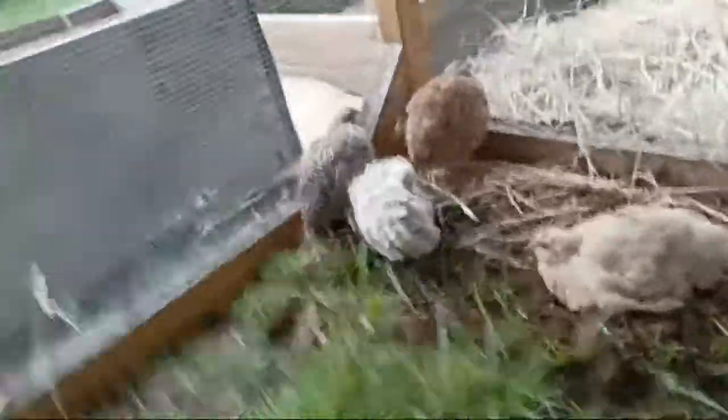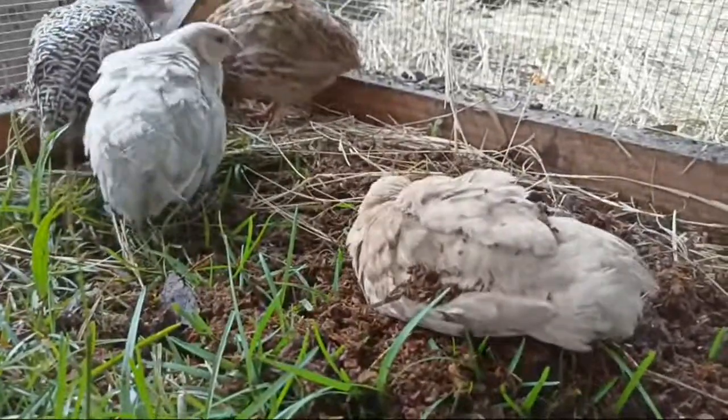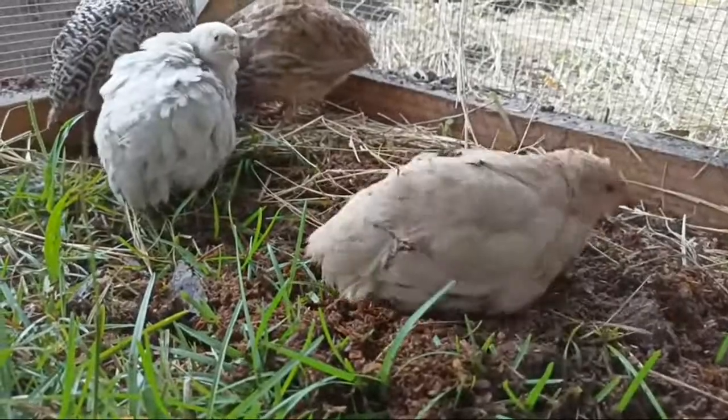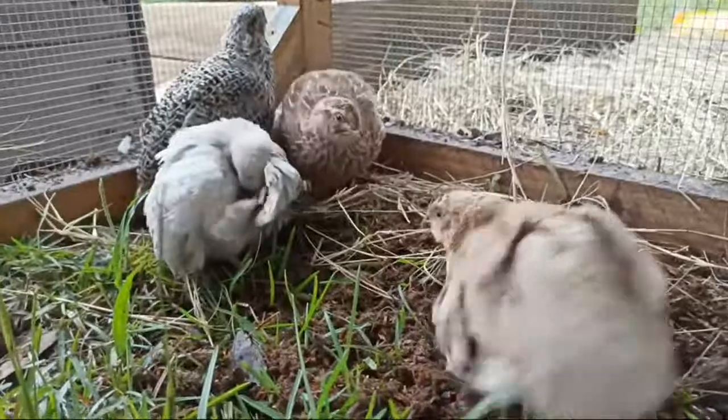Let's get a different little perspective here, especially on this fluffy one. That's so funny. It's dust bathing in wood chips and manure. That's a first for me. I have not seen that.